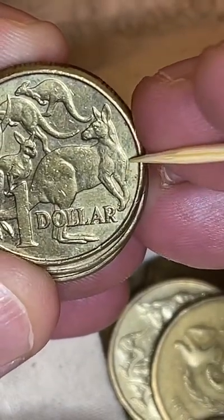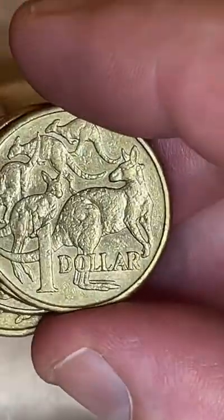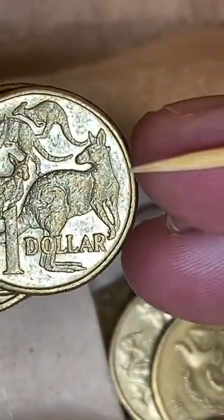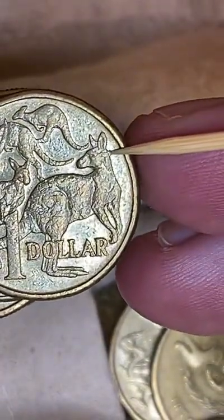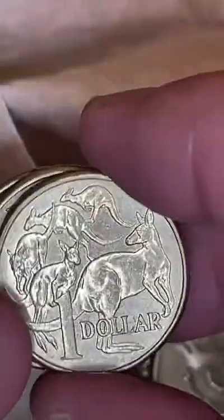I actually had one with a blob of metal down the side there. Jeez, I'll see if it's on the top of this little pile. I found it. Oh, there's one at the top there. See that one there? On the side of the kangaroo's neck there. That's a blob of metal. That's an error. And I had another one where there was a blob on that side too.